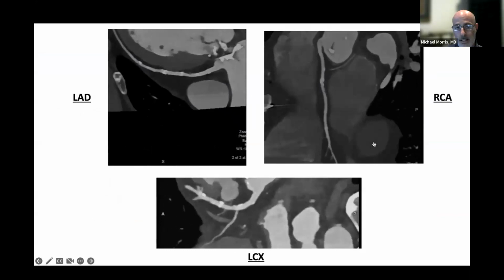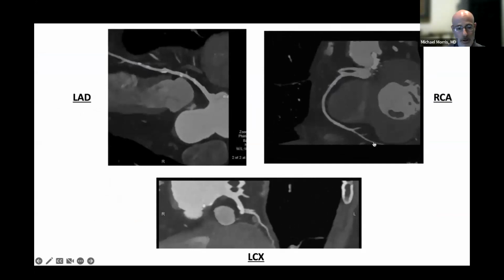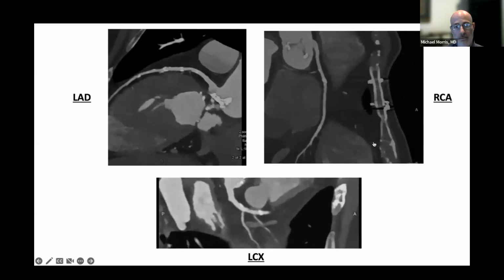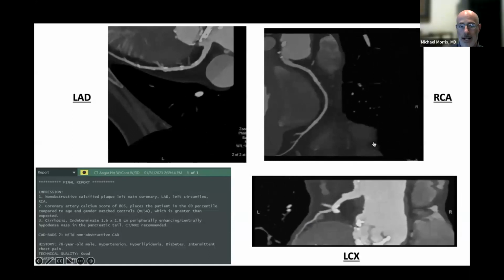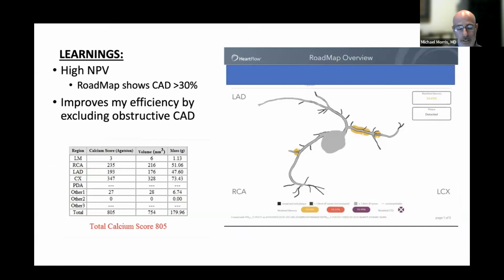Again, the advantage here is that I don't need to spend the time opening up my post-processing software, running down the course of the vessels to verify the presence and significance of stenoses in the vessels. And in fact, boom, that's what you have here. Here's my dictation, done with the report. No need again to open the post-processing software or spend time in in-depth review. And I've maximized my efficiency.